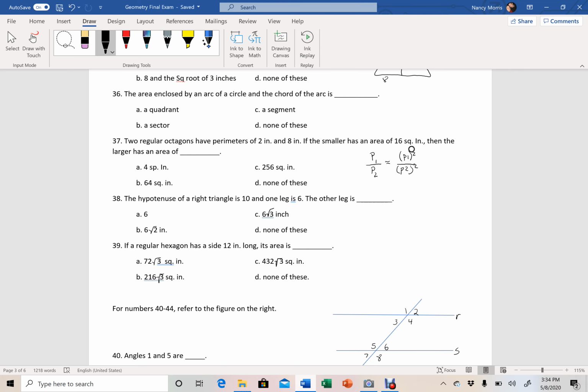of the octagons, and we're looking for the areas, which is this. So we're plugging in our known information. We already have the area of the smaller, which is this, and we have the perimeters of 2 and 8. The top one is the smaller one, the bottom one is the larger one, and we're trying to find the area of the larger. So that's your formula to figure that out. Hopefully that's a little bit more of a help.